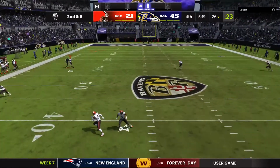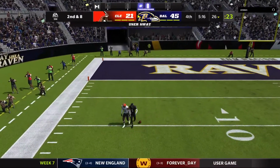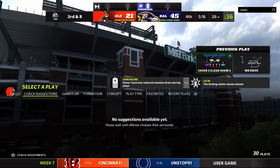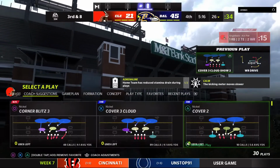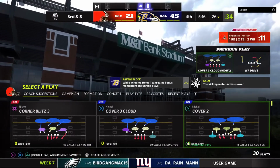He's going deep for Brown. And it's knocked away and incomplete. I like the fact that he took the shot deep downfield. Even if you don't get the catch, maybe you get a defensive penalty and pick up the yardage that way.